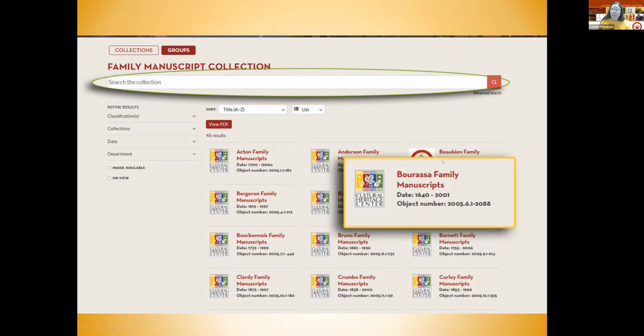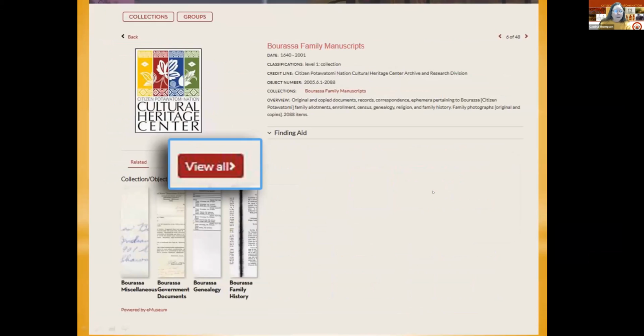You could be a Peltier Bursaw. You could be Bursaw Frigon or Francoeur. There's just a lot of different names that are all kind of connected. So we're going to click on the Bursaw family collection, and we're going to look at that. And you're going to come to a page that looks like this. And right here to this side, you got Bursaw miscellaneous, the Bursaw government documents, genealogy and family history.